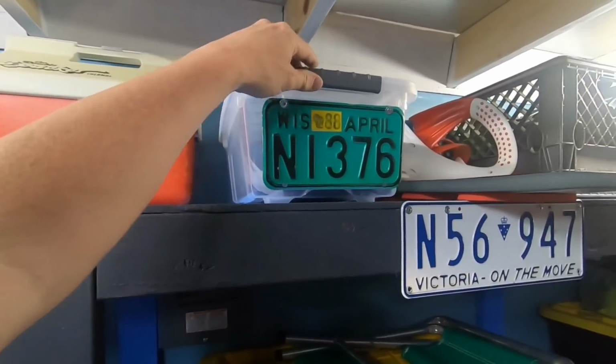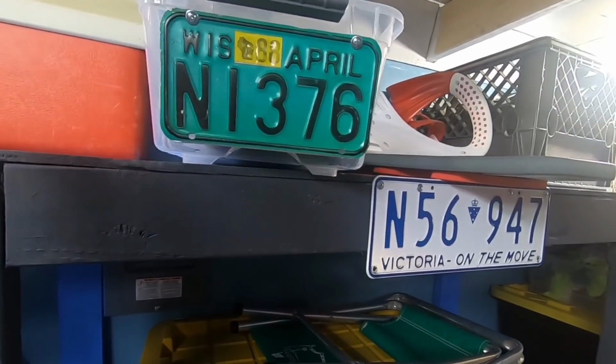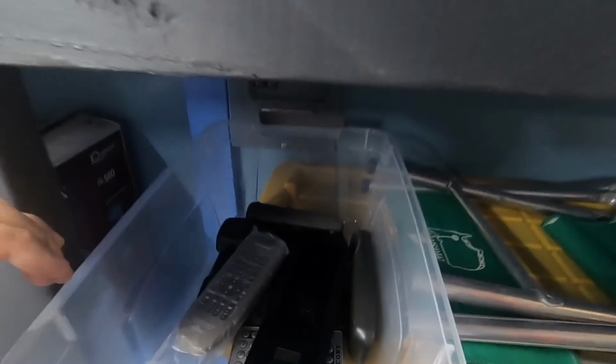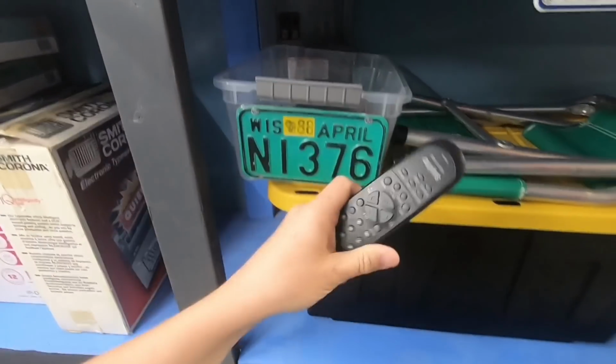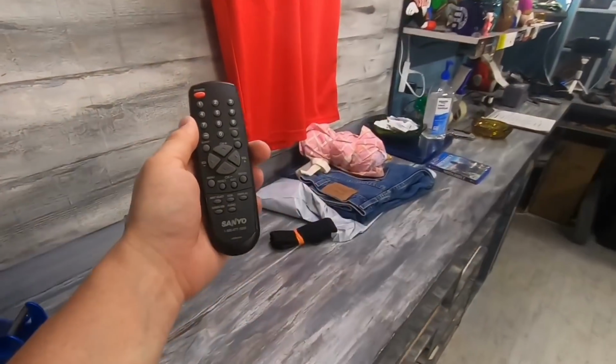All right, I'm going to take you back here and show you a couple things that sold that I hadn't pulled yet, and then I'm going to show you a gift that a viewer sent us. All right, first we're going to go back to this tub that I recently put a plate on. It's the Wisconsin plate right there. And if I remember, it's a Sanyo remote. Can't get this thing off. Gotta put it down here. There it is. Sanyo. And this thing, believe it or not, sold for $14.95.